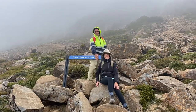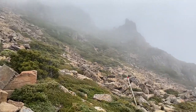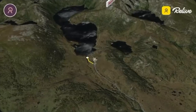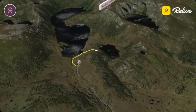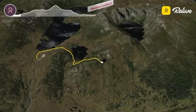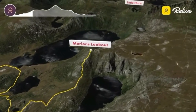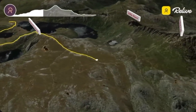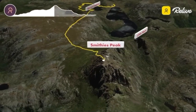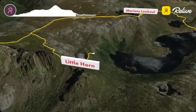The circuit we took was by far one of the steeper, but in my opinion, more rewarding routes leading out from Dove Lake, past the boat shed, up Marion's Lookout Link track, the more popular option being to go around Wombat Pool as shown here, onto the Overland Track, past Kitchen Hut, and up to the Cradle Mountain Summit, before returning to Dove Lake Car Park via Lake Wilkes track.